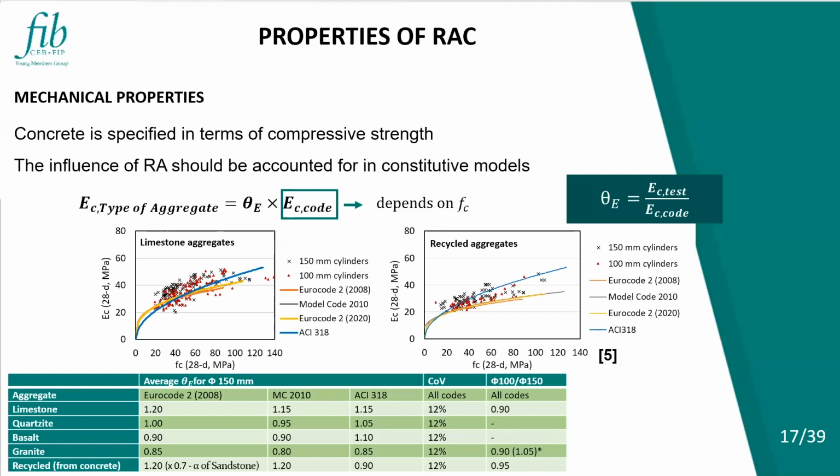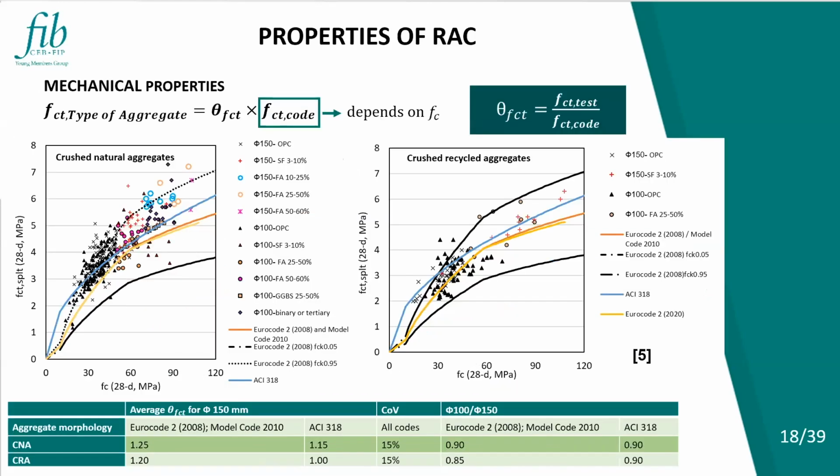What we have seen is that recycled aggregates will result in a concrete that is slightly more stiff than concrete with sandstone aggregates. And this concrete will have a lower Young's modulus than when other aggregate sources are used, such as granite, limestone, basalt. In terms of tensile strength, results are more interesting.